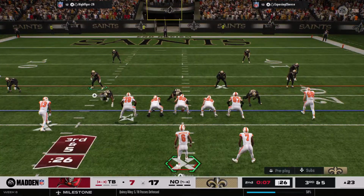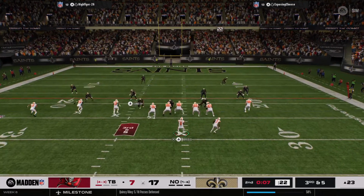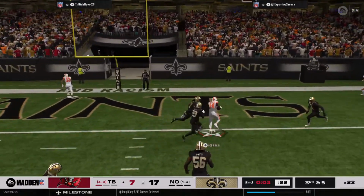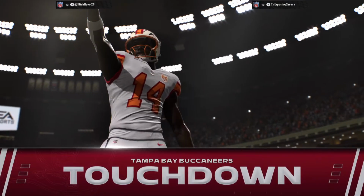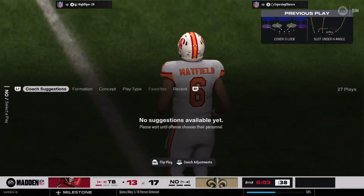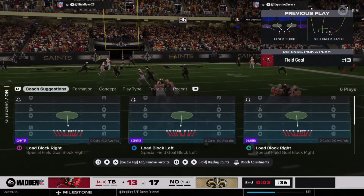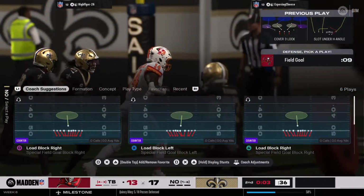Baker throwing again. That one's good to Godwin. Touchdown, Tampa Bay. The Buccaneers making a 1-score game before halftime. It's a Chris Godwin touchdown. Manage that clock beautifully. Down to the final moments, Brock, and they get the score just before halftime.